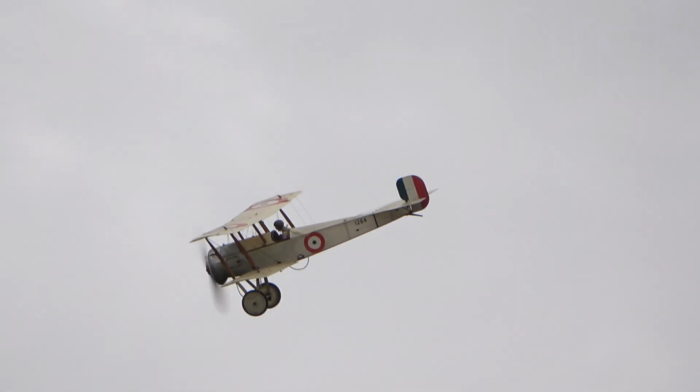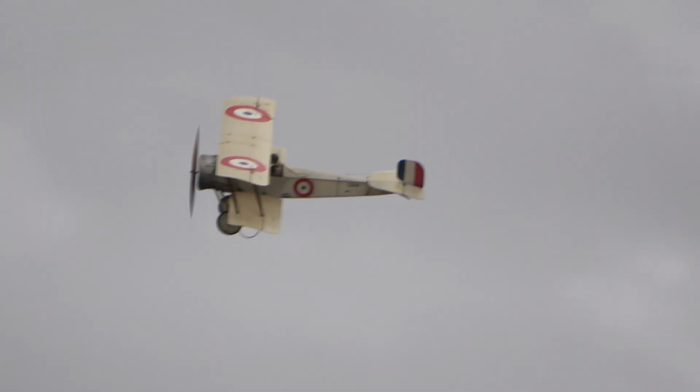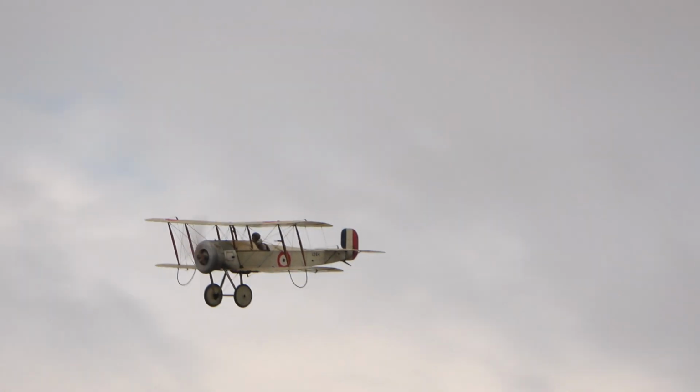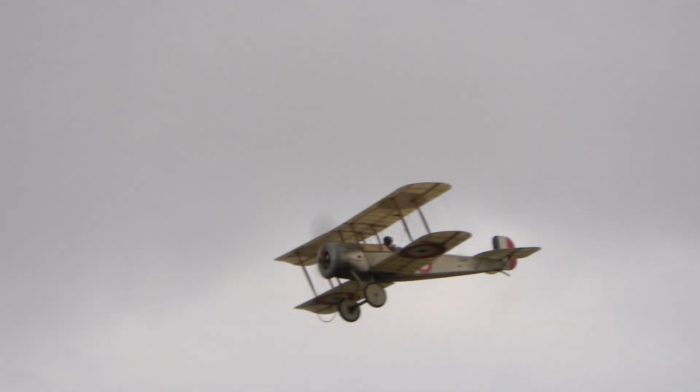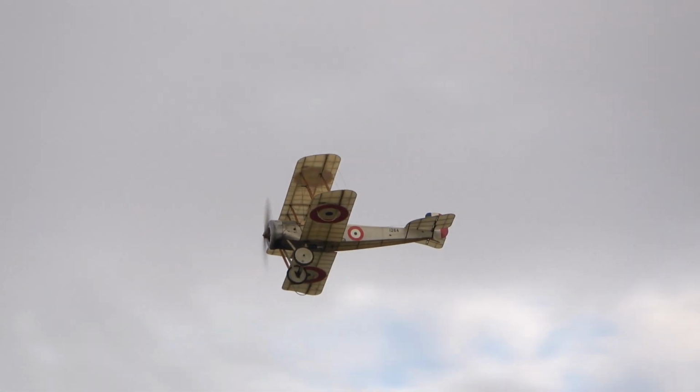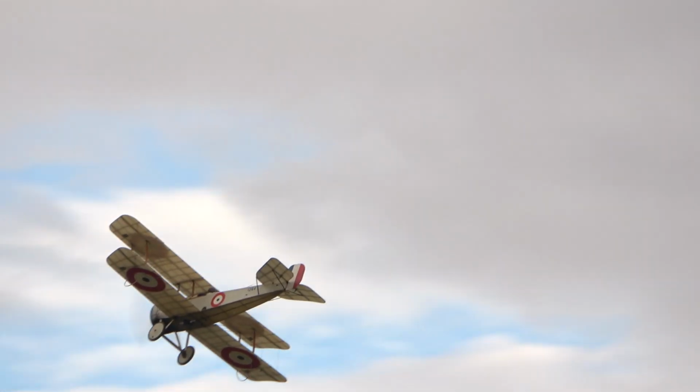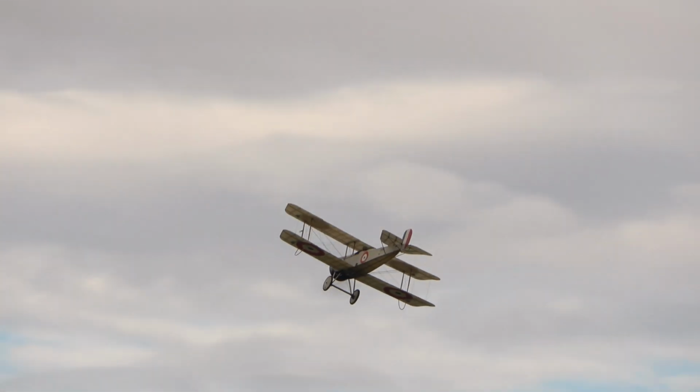They were very well trained in flying over the German lines, particularly when the German officers were taking their lady friends out for lunch on a Sunday. 22 Squadron flying over, which really annoyed a few people. But they had range, they had the power.